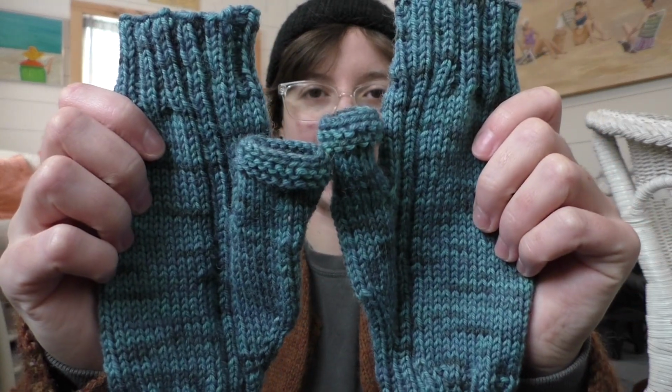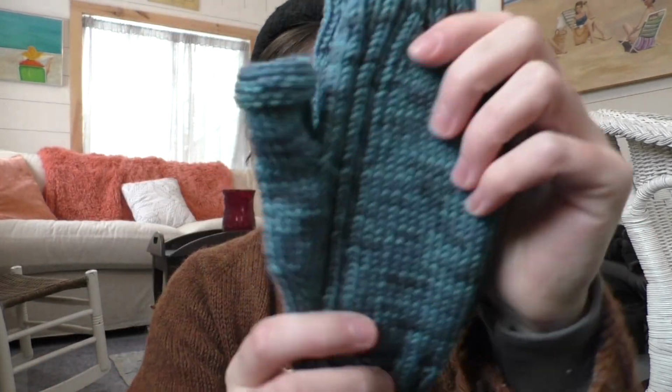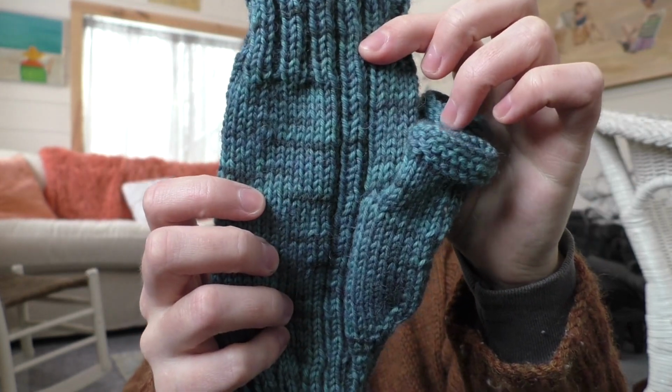So right off the bat, let's start with finished objects. Now I'm showing you this object first because I might have to put it on since it is absolutely freezing outside. These are the fingerless mitts I made for my boyfriend, and you can see that I mirrored the ribbing on the hand. So there is a left glove and a right glove.